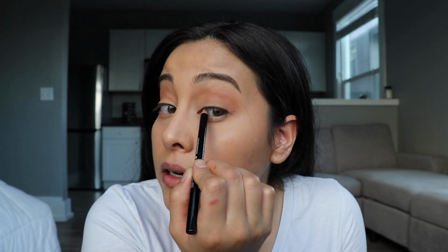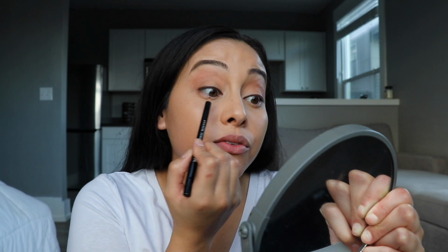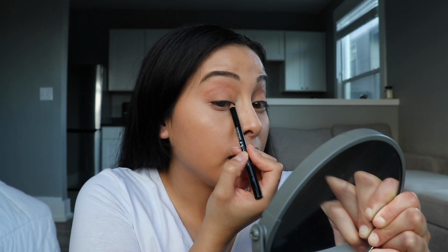I'm going to do some tight lining on the inner waterline just like that, and try not to poke your eye out while you're doing that. This will just intensify the outlining of the eye without having to go too dark. And for the natural look, like you see here, I really love the brown over the black. I feel like black would make the whole look a bit too harsh, if you know what I mean.